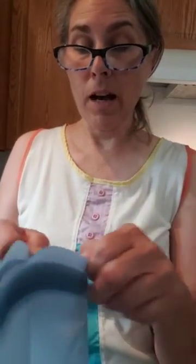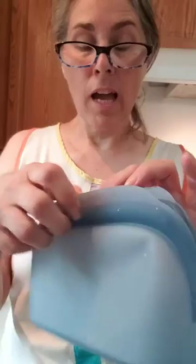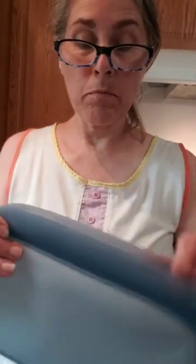I was thinking about frozen soups, having frozen soup in here, and perhaps it's a milk-based soup, so I wouldn't want to add water to my pan.